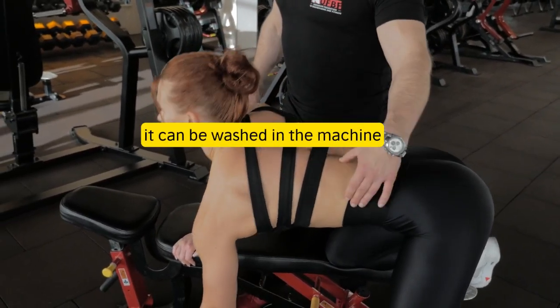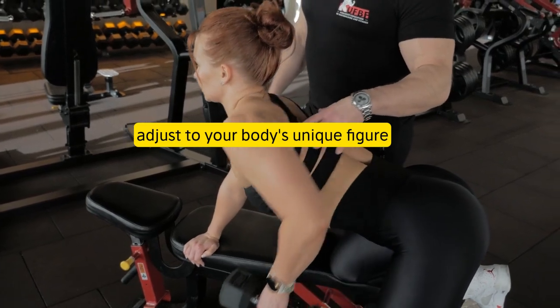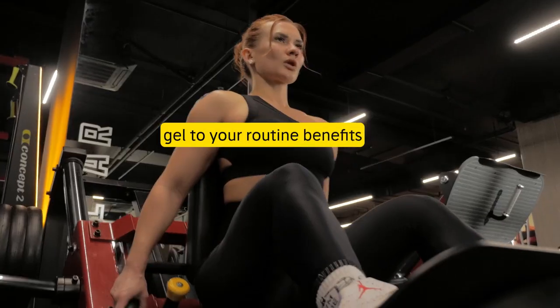It can be washed in the machine, and the Velcro closure adjusts to your body's unique figure. You can make your experience even better by adding the same brand's gel to your routine.